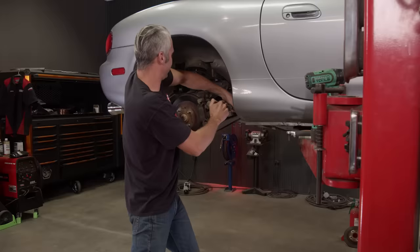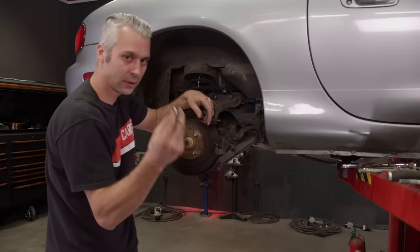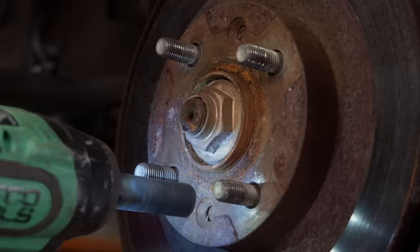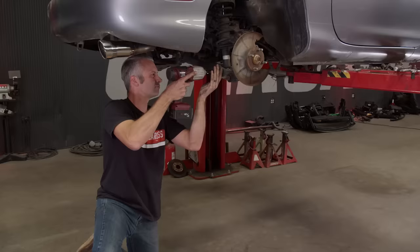There's a fun little fact about the rotors here. There is a couple of holes here on the face of the rotor, but one of those holes is actually threaded. You put a bolt into that hole, and you grab your impact, and what that does is it pushes force on the hub and it releases the rotor from the hub. Just like that. All right, now we'll just go ahead and pull the bolts and get the strut out of here.